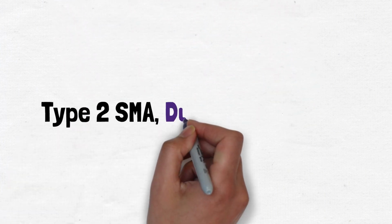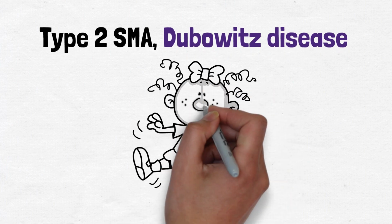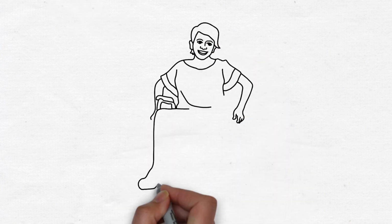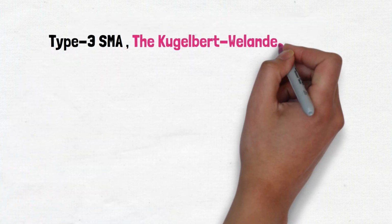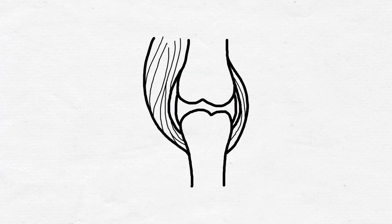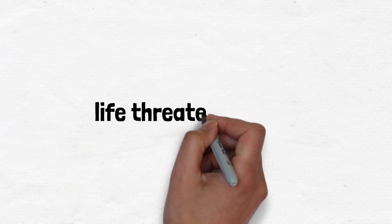Moving on to type 2 SMA. Symptoms begin appearing between 6 and 18 months of age, since the targeted area here is the lower limbs. Children with type 2 SMA can walk. However, they have a much longer lifespan than type 1 affected babies and can even make it to adulthood. The Kugelberg-Welander disease, or type 3 SMA, only causes signs to appear as late as adulthood. Here, the affected person can experience mild muscular weakness and difficulties in both breathing and walking. This isn't exactly the most life-threatening type.